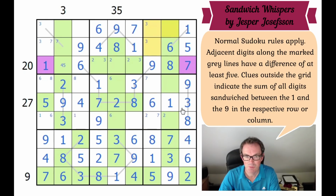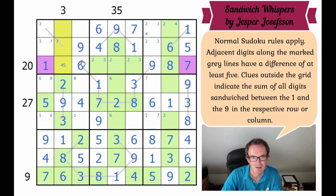In fact, what do we need up there? 2, 3 and 4, look. So 4 must be in one of those, 2 in one of those. These squares up here have got to be 4, 5 and 7. So maybe... well, that square's got to be a 7 then, because this one can't be. And that 7 is on the line, so this square now has to be low, and it can't be a 1. So this has to be a 2 or a 3.